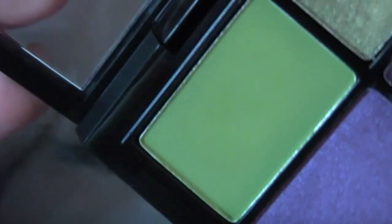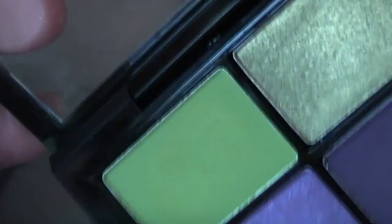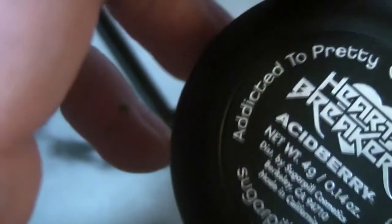We're going to start with this amazing colour here. This is called Lime. Really, really pretty. I think these colours are coming up almost right. They're a little bit brighter in person. So this one is Lime. Love this colour, such a pretty colour. It kind of reminds me a little bit of this one from Sugarpill, which is called Acid Berry. Take a little swatch of that one.